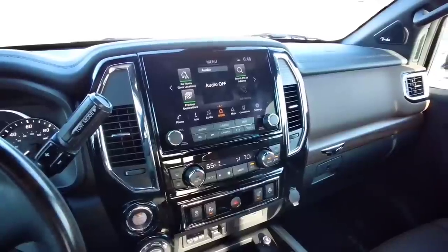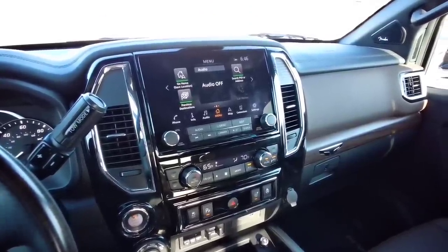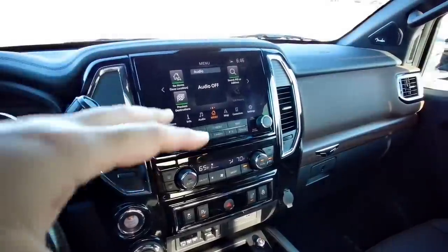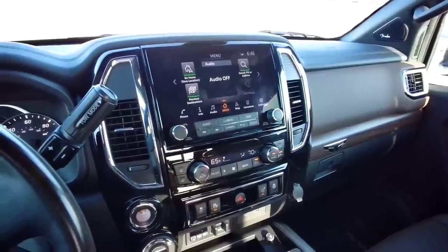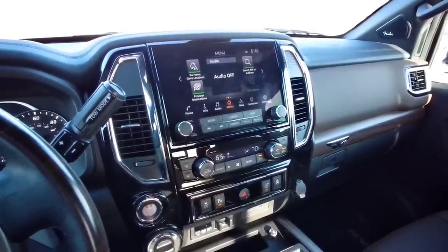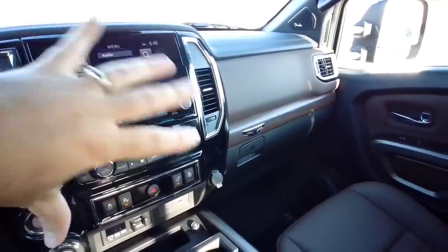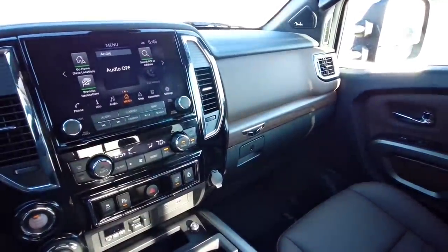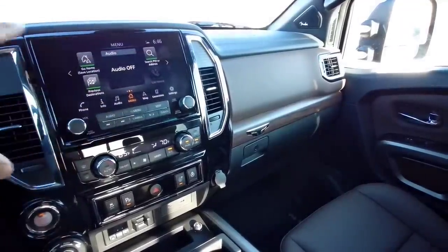The previous generation actually looked really nice. The trucks had beautiful interiors. The difference here is that this feels a little bit nicer. It feels like a step above. And I would even venture to say that it's nicer than what I've seen in some of their luxury SUVs. It just has a very comfortable, cozy feel. And this area right here kind of reminds me of the Toyota Land Cruiser. It's just a very, very well thought out area.